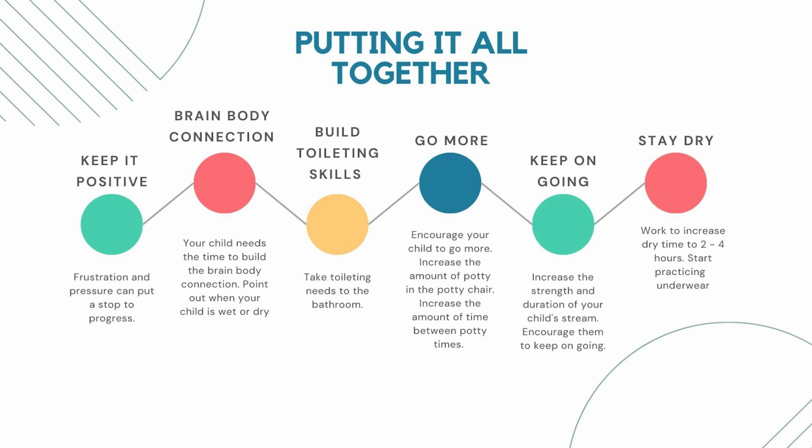So a child who is going potty frequently on the potty chair for you may just all of a sudden start holding it and not going at all until you put the diaper on them. They're communicating to us, and they're really saying, I don't want to do this anymore. So we have to make sure that we're keeping it positive the whole time.